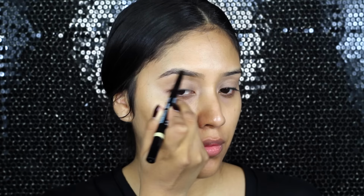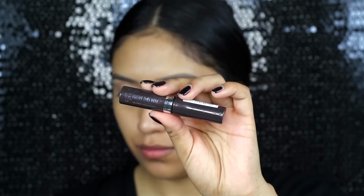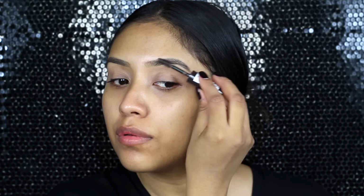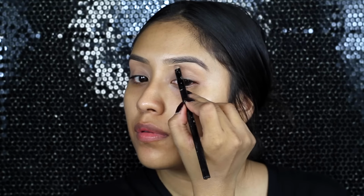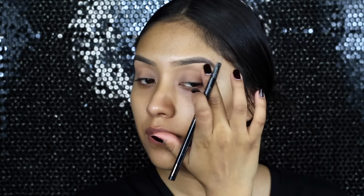So now we're going to go in and just fill in my brows using the NYX Sculpt and Highlight Brow Contour Pencil. And I'm just gonna be naturally shading them in, my kind of natural though. I'm also going to be filling them in a little bit with this Brow This Way by Rimmel. So it's just a little bit of a brow tint.